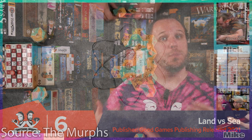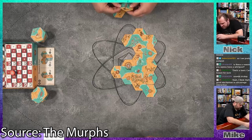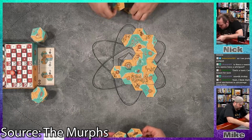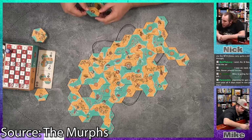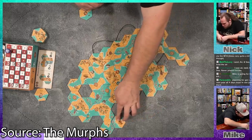Basically, you're flipping over tiles, kind of like Carcassonne style, grabbing a tile, flipping it over, and placing it somewhere. One player is the land, one player is the sea. What you're trying to do is close off areas. On the various tiles, parts will be land and parts will be sea. You place it somewhere, and the landscape always has to make sense, kind of Carcassonne style, where you can't have a road go straight into a building. You can't have land go straight into sea. You have to have everything make sense in terms of how you're building it.